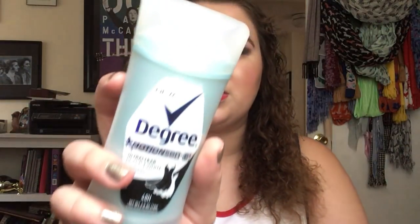Okay, so then I have a couple of other little randoms. The Degree Motion Scents. This is the best deodorant I've ever tried. It never makes me smell bad. I don't like Secret. I have a little Secret right now that I'm trying to get through on days where I'm not doing very much. But my pool is really hot and sweaty, and this does the trick. So I really like it. Will repurchase.